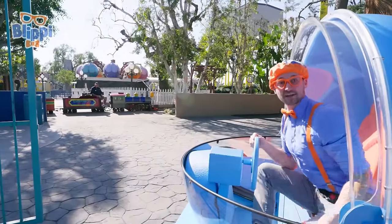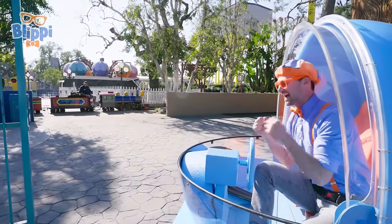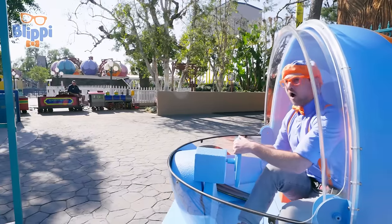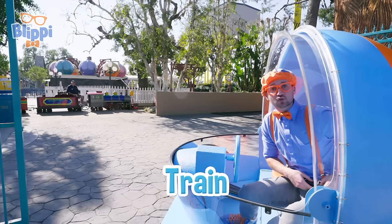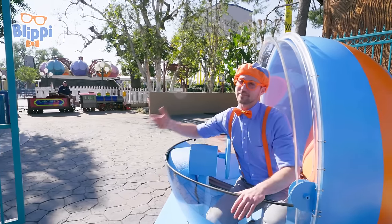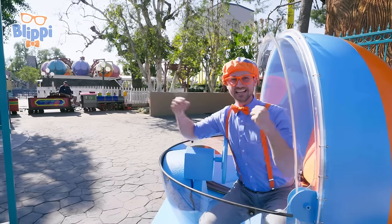Wow, hasn't this been so much fun exploring with the Blippi Mobile? Yeah, it sure has been. Ring, ring, ring. Do you see that? Whoa, it looks like a train. Why don't we park the Blippi-mobile right here? Yeah, come back later. But in the meantime, take a ride on a train! Yeah!